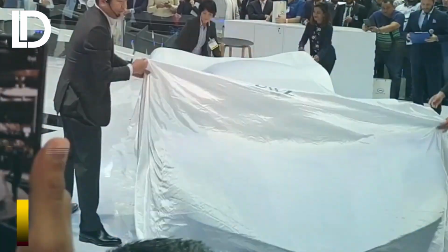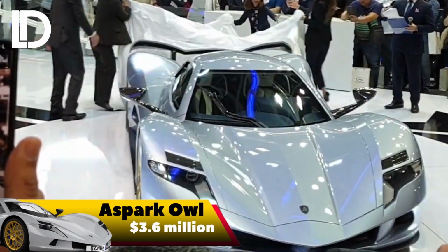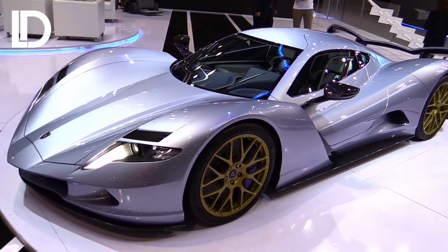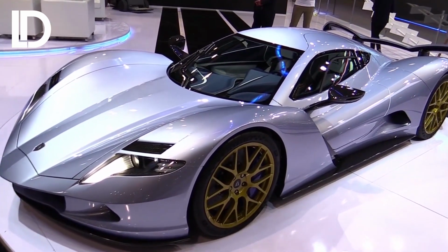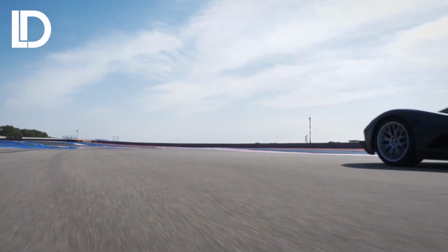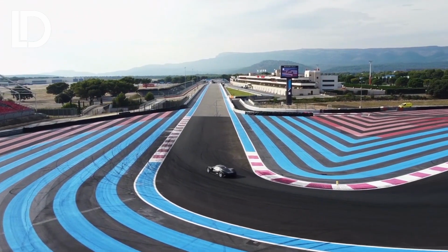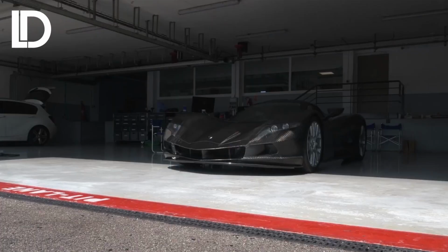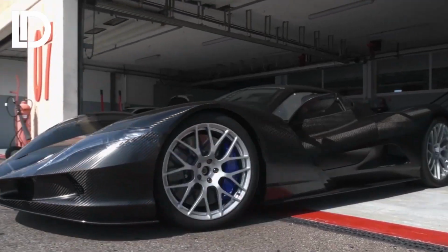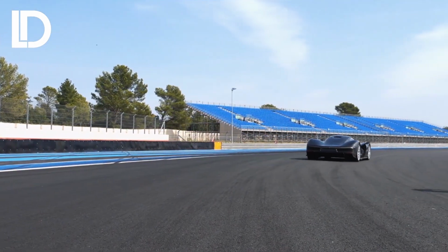Finally, at number 1, we have the Aspark Owl, $3.6 million. The Aspark Owl, an expensive electric vehicle designed by Japanese engineers, is in a class of its own. Its 4 electric motors provide 1,480 kilowatts of power and 1,475 pound-per-foot of torque, equating to 1,985 horsepower, allowing it to accelerate from 0 to 60 miles per hour in under 1.69 seconds.